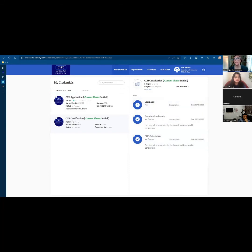So once you receive the CCH certification assignment, you will only do the exam fee, and then you will receive information and instructions on how to schedule your exam. Once you've paid your exam fee, I will send you an email with the instructions to locate a testing center. It will also include a voucher so that you can get set up with the testing center. They will recognize the voucher as being a CHC voucher. And then you will create an account there as well and get yourself scheduled.